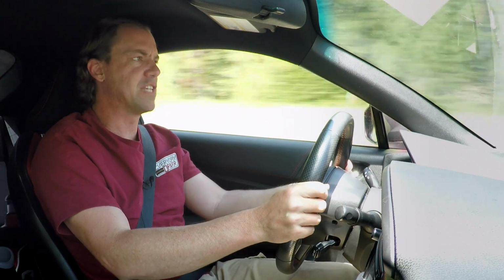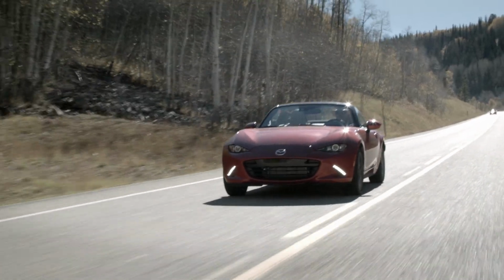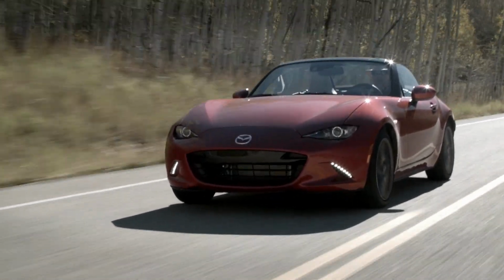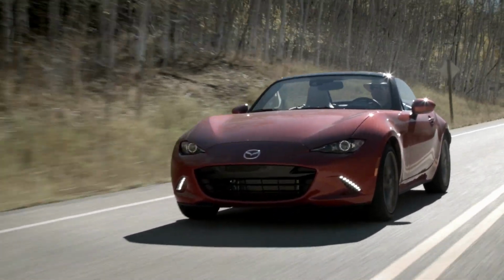Take the MX-5, for example, the current MX-5. Nobody talks about the Miata as being a genuinely fast car, but you don't hear a whole lot of complaints in every review about this car being slow. The reason for that is because it has a nice surge in power all the way through.